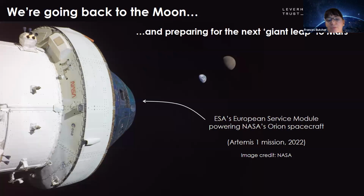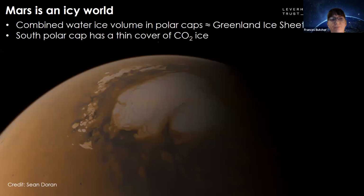Now, the Artemis program in itself will do incredible lunar science, but it's also, in a way, a dress rehearsal for Mars. We're preparing for the next giant leap in our solar system to eventually take humans onwards to Mars. And in all of this, this entire pathway, as we'll see later, ice is a really key target, and that's basically why I'm here today. So let's go to Mars then.